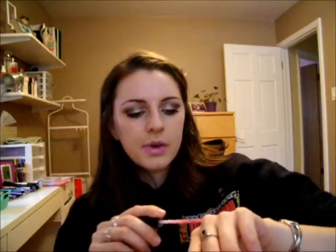This is the NYC Liquid Lip Shine, and I am kind of really sad to get rid of this, but I swear to you, I've had this. It's really pretty. It's actually really similar to the Revlon one I was showing you. But this, I swear I've had for 10 years, and that's gross. The end.